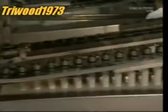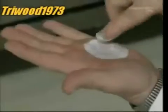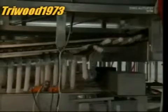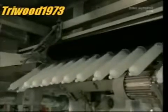So the molds go in for the second dip. The thickness and quality of the latex is constantly checked. After all, they've got a very important job to do. Now they're the right thickness, it's on to the next stage. This spinning brush rolls down the tops of the condoms to give them a rim.